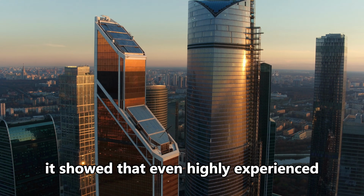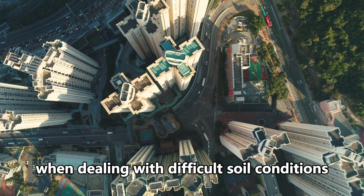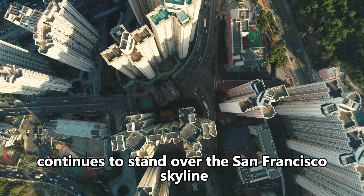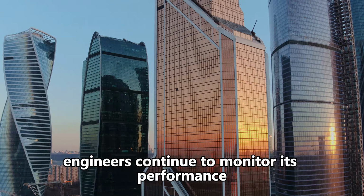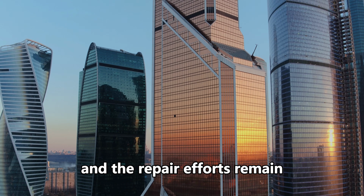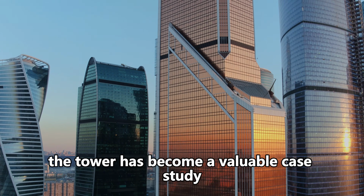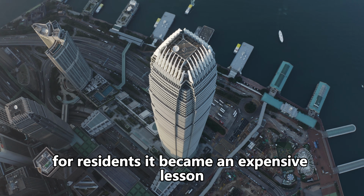It showed that even highly experienced teams can face unexpected challenges when dealing with difficult soil conditions and massive structural loads. Today, Millennium Tower continues to stand over the San Francisco skyline. Residents still live inside. Engineers continue to monitor its performance, and the repair efforts remain one of the most closely watched structural projects in the United States. For future engineers, the tower has become a valuable case study. For residents, it became an expensive lesson.